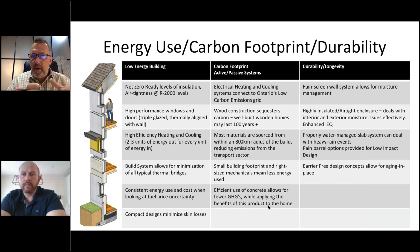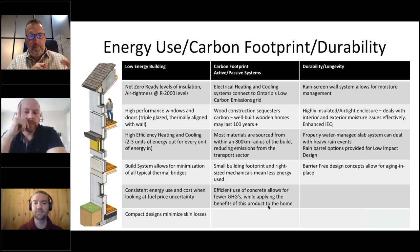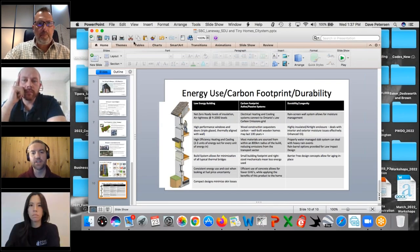Let's talk a bit about tiny homes. If there's any questions or comments, we'll take them now, or we can leave them for the larger discussion at the end of the piece. Yeah, thanks, Dave. And thank you, Kent, for that presentation. What we will do is I am going to hand the screen over to Miyoko. And while we do that, I just have one question that has come in that I think you can answer quickly.